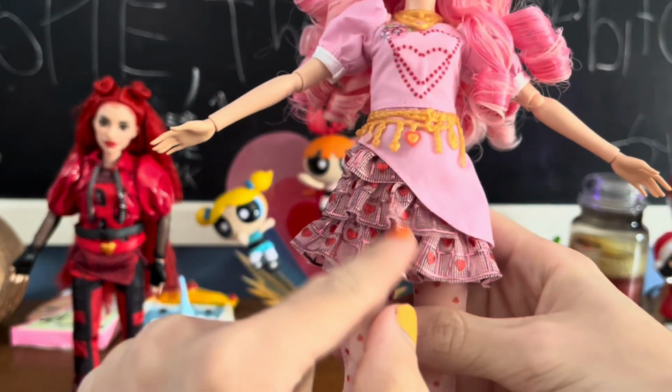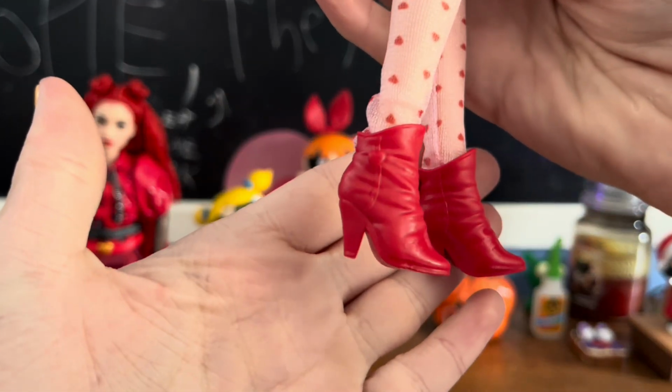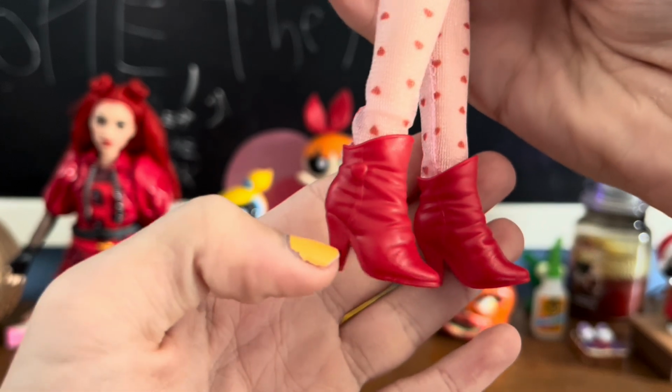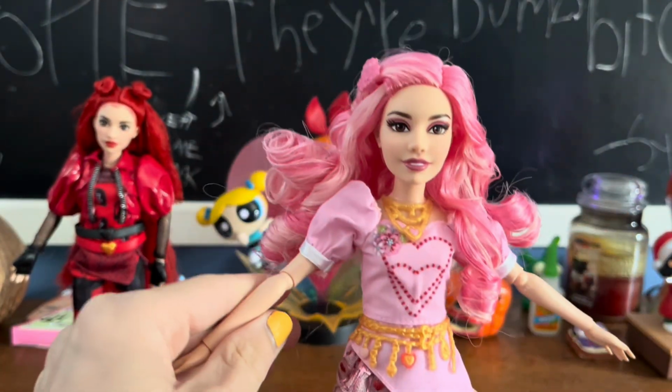Oh, yeah, I guess there's red right here, so it's not egregious. And red right here. So these red boots actually tie in quite nice. No painted detail, just little booties with a little red heart right there. And then the rest are just sculpted wrinkles and nothing on the bottom. And then that is it for her.